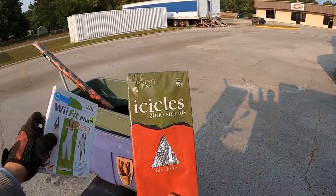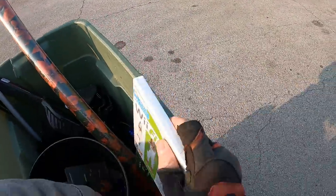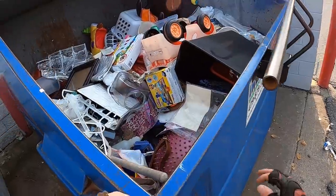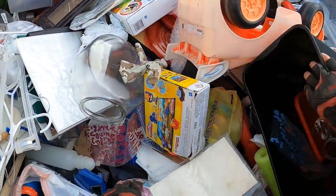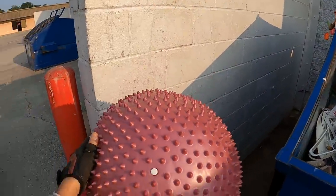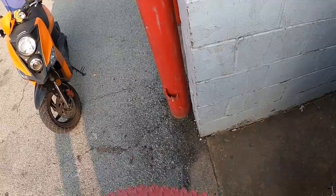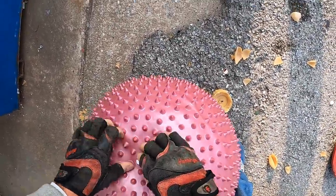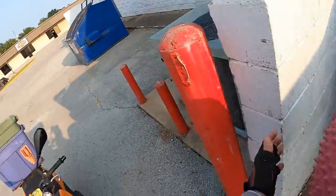Icicles for the Christmas tree. Well, there's usually not very much good stuff in here. Perhaps they've changed their ways. Those little balls, they just need some air. What do you think? Is that retail swaggy? I don't know, are those refillable or what? I assume that's refillable. It's kind of bulky. I may come back for that. I better put it back in here though, just in case.